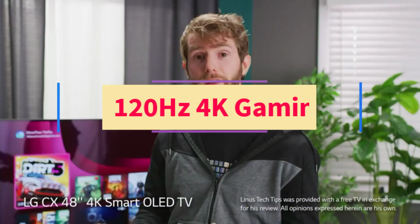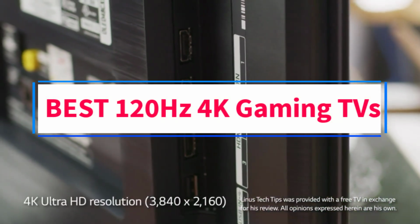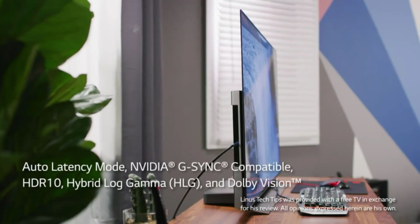Are you looking for the best 120Hz 4K gaming TVs? In this video we will look at some of the 5 best gaming TVs on the market.